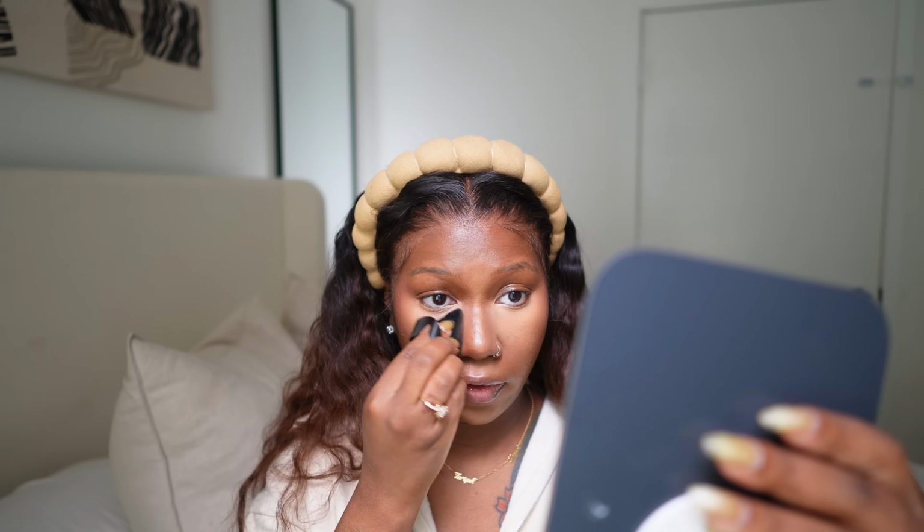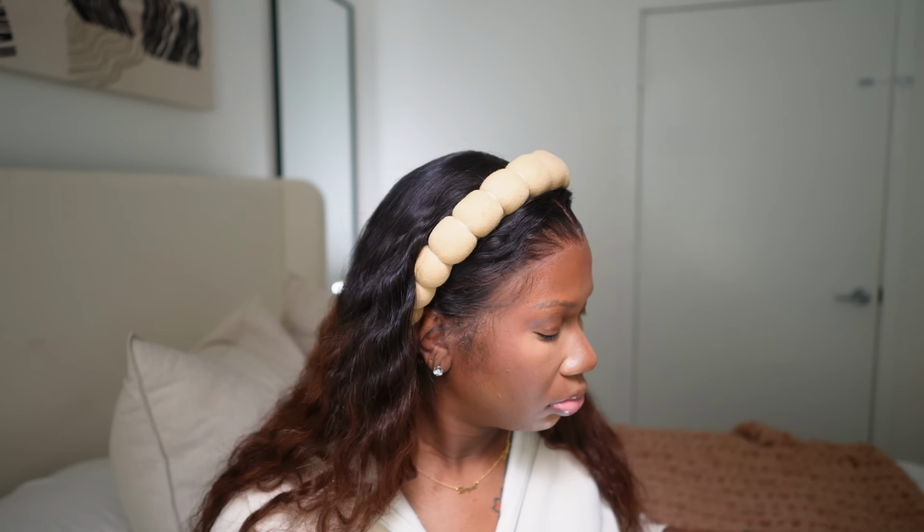So before I set powders, I still use the sponge that I use for my concealer. I make sure I go in under my eye and really make sure there's no creases before I add the powder. And then I use a completely different sponge to actually set my powder. And the powder I use is the Laura Mercier in the color Translucent Honey.